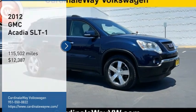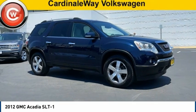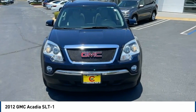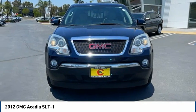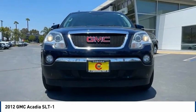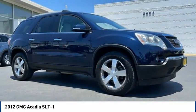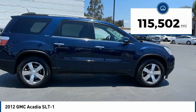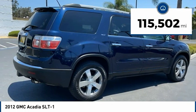Drive 2012 Acadia. The GMC Acadia has great capability coupled with exceptional safety, offering better fuel economy, advanced technology, and thoughtful ergonomics. The Acadia is a premium utility that rejects compromise and is priced below $15,000. This vehicle has less than 120,000 miles.